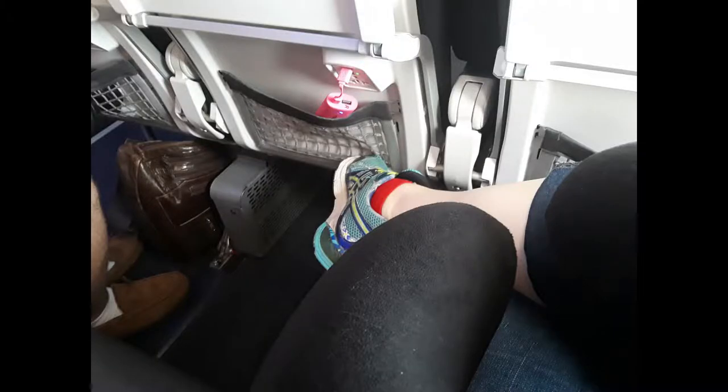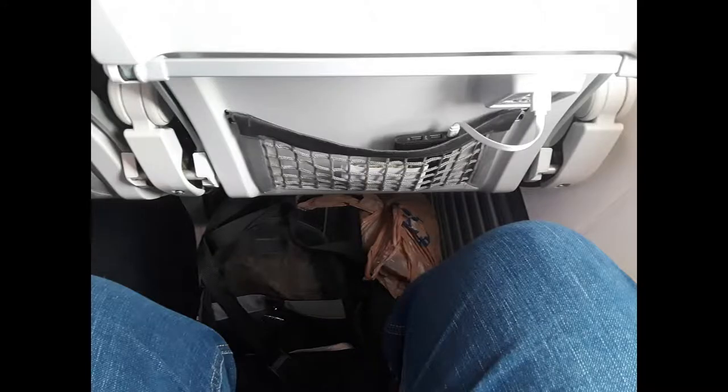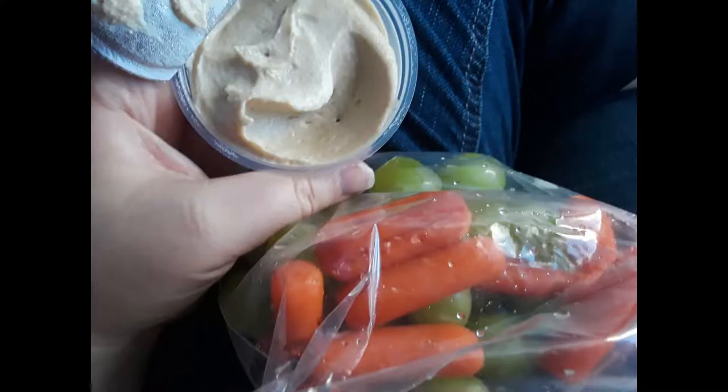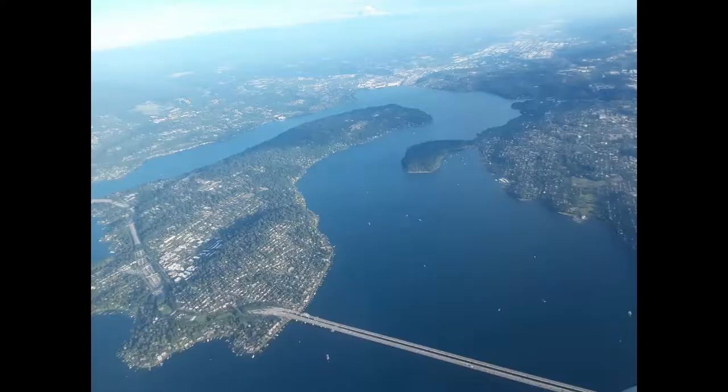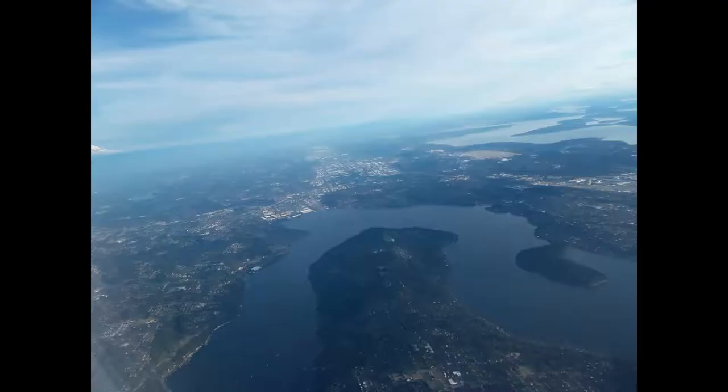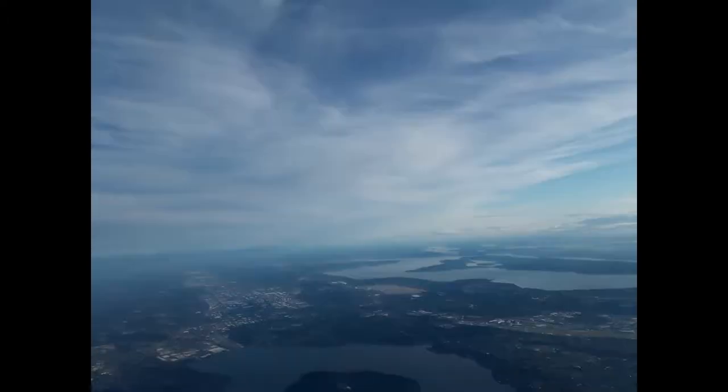I got premium seats. I got extra leg room. No neighbor beside me. Got the window, which is really nice, and it was definitely a lot less cramped from my foot space and hers. It felt so much better. She is still been like, Mom, can I get out? Yeah. Hummus and carrots and grapes, yummy, yummy natural treat, and just some beautiful sights again as we go.